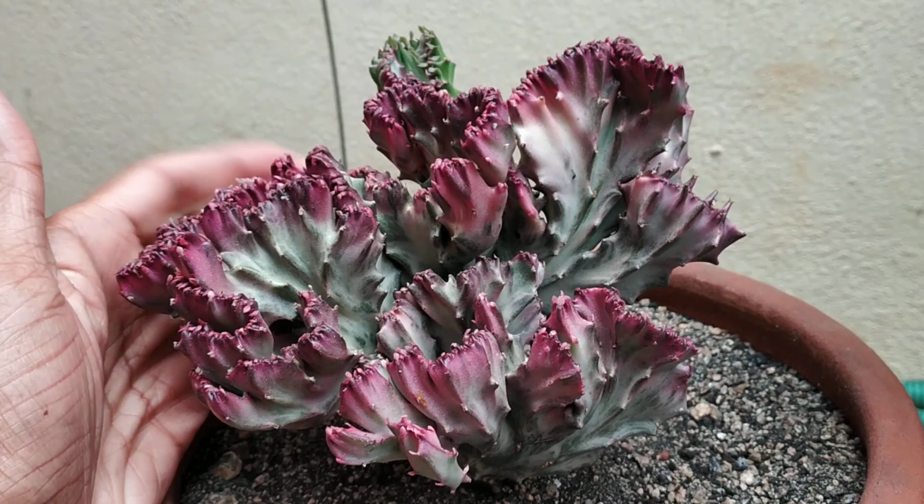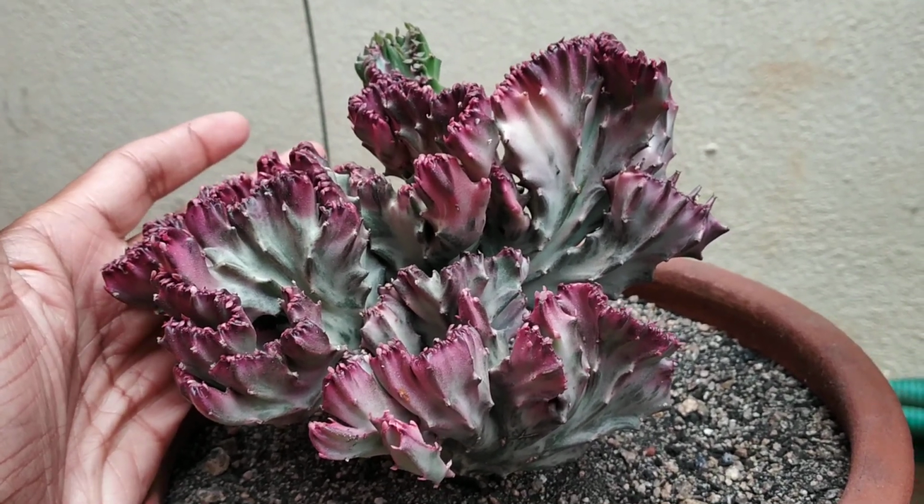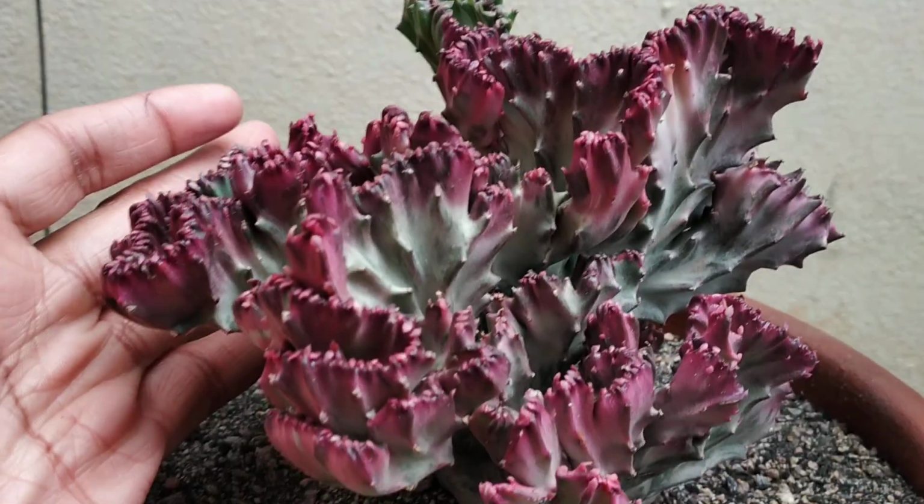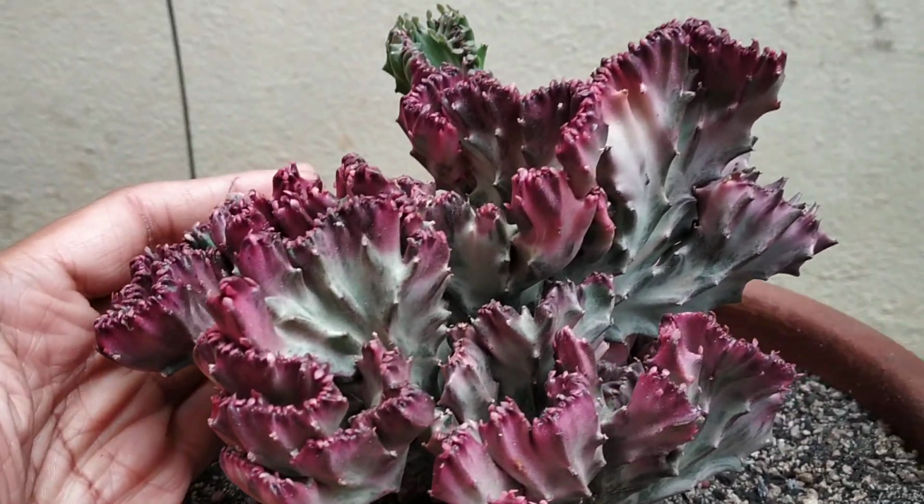Isn't this Euphorbia lactea cristata absolutely gorgeous? Quite a beauty. I saw this on Molly's channel. So Molly, this is the one that she had, which I absolutely adore.